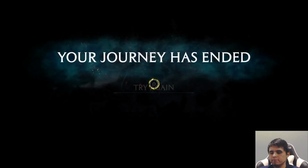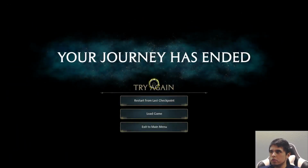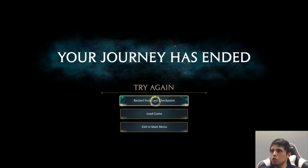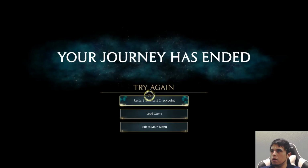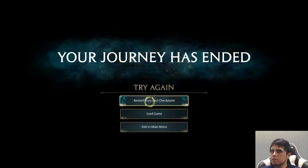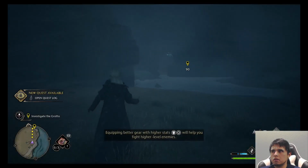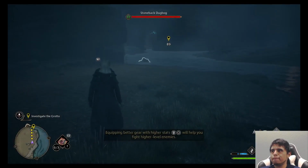Okay. I thought it was like one or two. I didn't realize it was like five of them. Wait, from last checkpoint? No! When's the last time I saved? I hope it auto-saves after quests. This should, right? Okay. Whew.